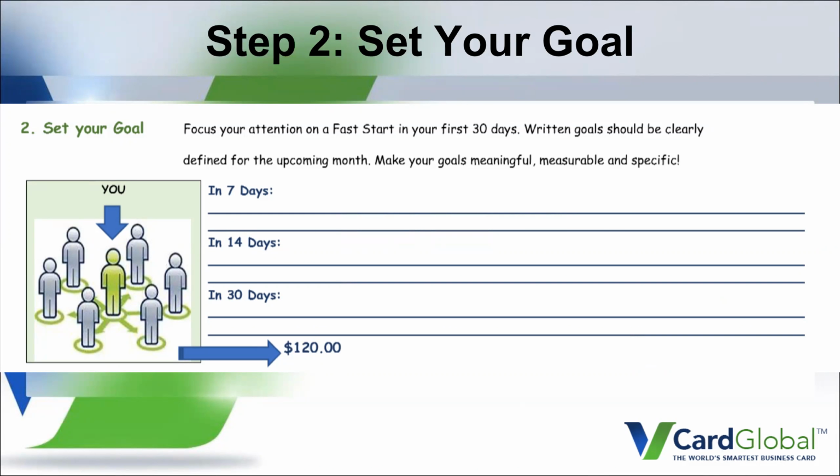Let me tell you something. People that get off the fast start, immediately after they sign up, are the most successful people in this business. Why? Because they're driven people. They see the vision. They make a decision and they move forward. If you just bring in a few people, right away you can make $120. So you want to write down what you want to accomplish in 7 days, 14 days, and in 30 days.